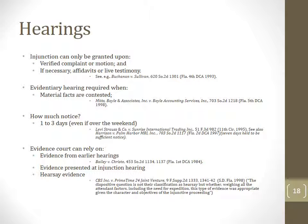Injunctions can only be granted upon a verified complaint or a verified motion, as we talked about before, and in some circumstances, affidavits or live testimony may be required. Those would be required when an evidentiary hearing is required, which occurs when there are any material facts that are contested.